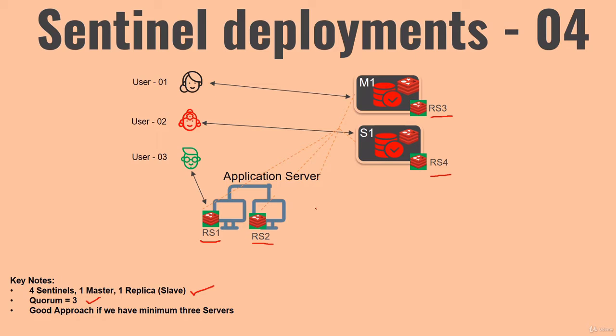So that's it about Redis high availability and Sentinel deployment. In the next session, we are going to do a hands-on session where we are going to set up 3 servers, and on those servers we are going to set up high availability using Sentinels.